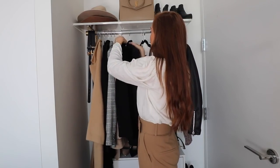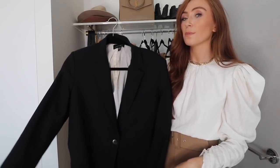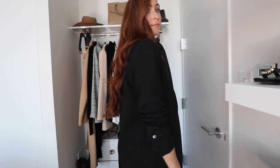And the other one I have is from a brand called Judith and Charles, and this is my more oversized black blazer. I wear this all the time. Often if you see me in a black blazer, it's this one. Again, great quality and so many ways to wear it.